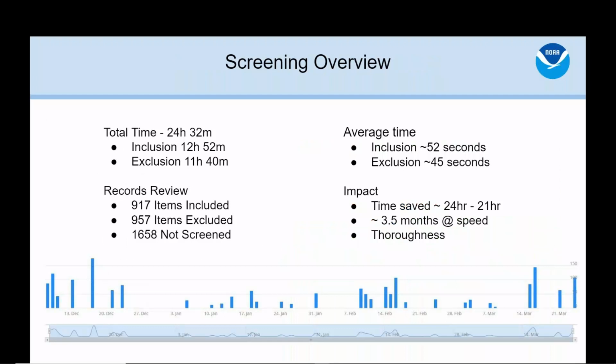All right, so then once we had the roughly final number of records, it was about 2,500 articles, and we put them into Swift Active Screener. It does have a really nice, robust reporting feature.